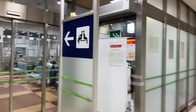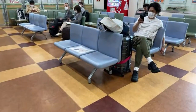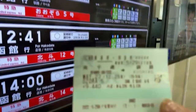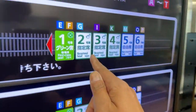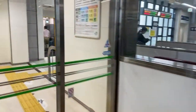So there's a waiting room here, and I think maybe there's something. Let's go take a look. All right, well, we got some information on the train here. It's on schedule, and this is kind of neat here. I'm in car number 2, so right here. And they do have non-reserved cars, that's interesting. The first class car is right here. I wish. All right, let's go to the platform.